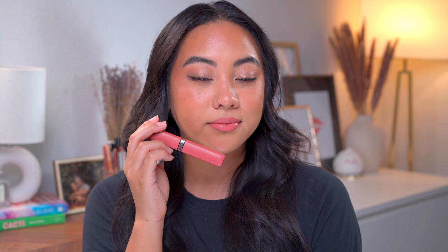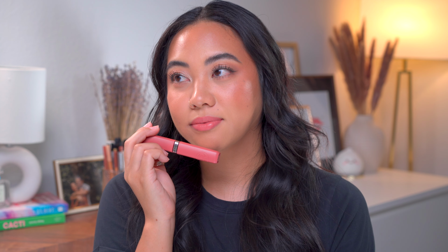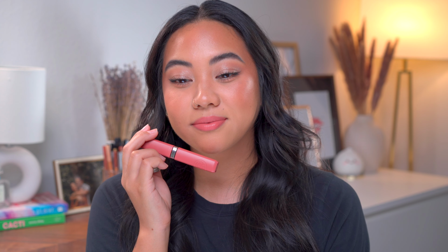All right, here is the shade Worth It. Very similar to the shade First Kiss in my opinion, but very slightly more neutral. I feel like First Kiss compared to this one does pull a little bit more cool on myself. This seems like it's going to be a very nice universal light pink, especially if you do have a neutral skin tone like I do. And again, this one seems like it's going to be slightly more wearable than First Kiss, but I would still probably wear it with a lip liner.